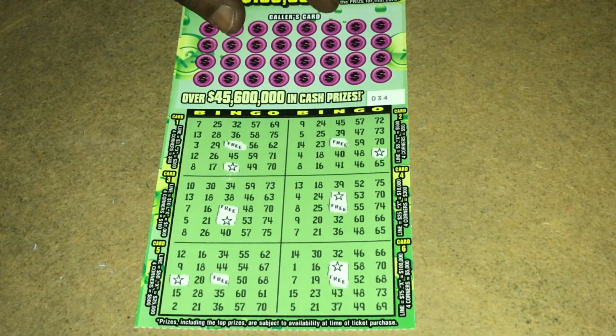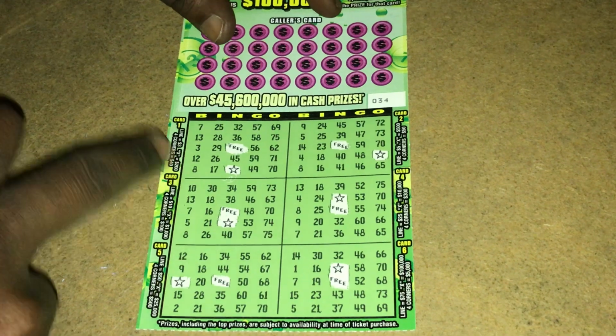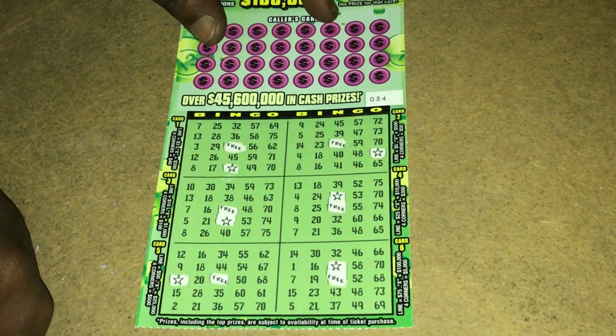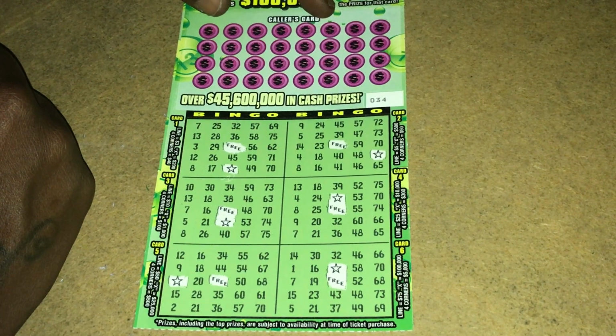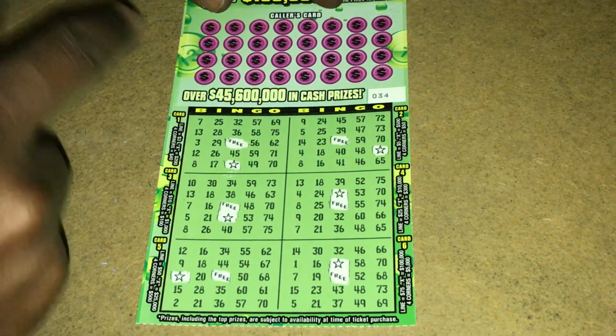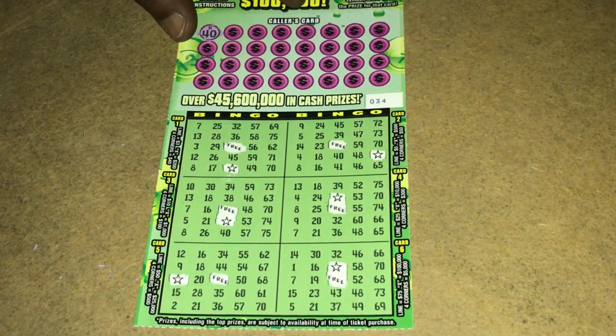Alright, so I got all the numbers. I got the stars and the free symbols out of the way. And let's get started with the numbers. Wish me luck, fingers crossed, and hopefully I get bingo on one of these cards, guys. Alright. First number is 40.